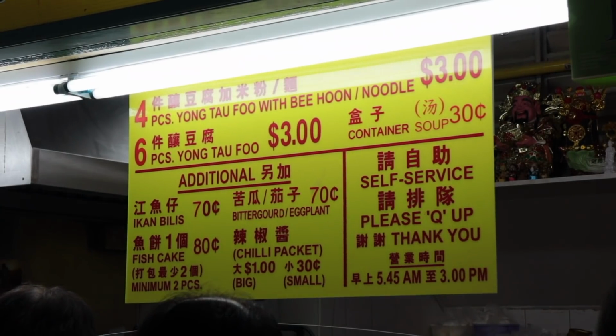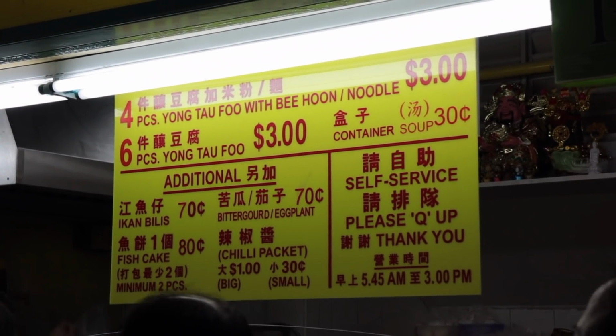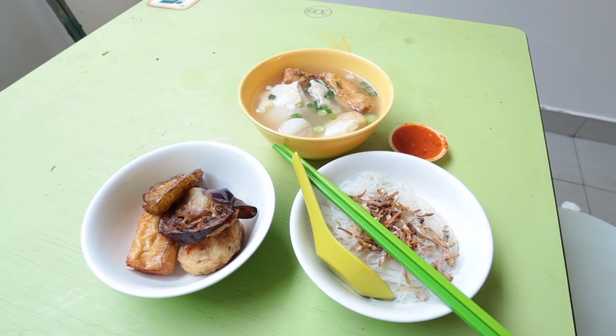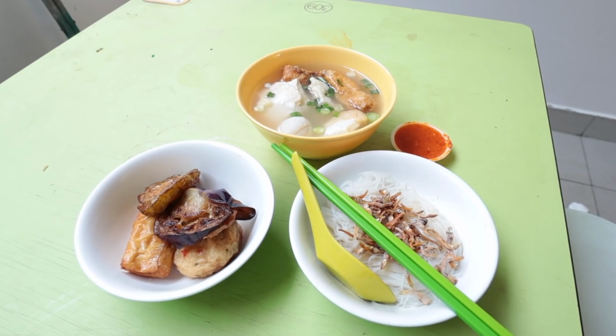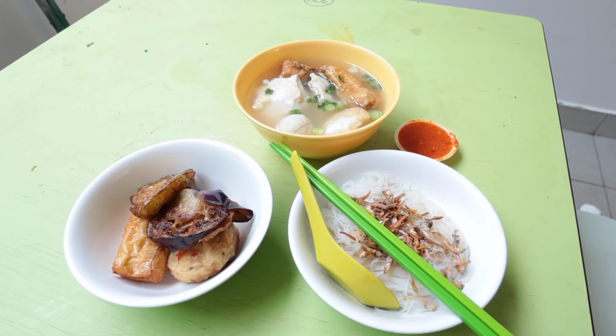Okay, I've ordered a set now, and they've actually increased their prices. Previously it was 8 pieces for $3, soup, no bihun, and then it was 6 pieces with soup plus a bowl of bihun. All that has changed now. Now it is 4 pieces plus soup, including a bowl of bihun, and if you take away the bihun, they give you 6 pieces with soup. That's it. So what I did, because I'm a greedy so-and-so, is to order 6 pieces, and then I added some bihun. There are some fried items, so I just took all 4. They are an additional 70 cents each.